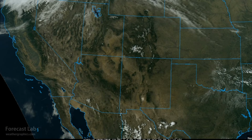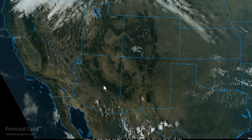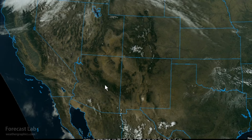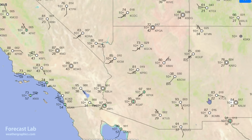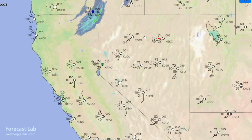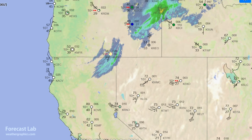Across the southwestern U.S., clear, and we do have some very warm air starting to set up once again in Arizona. Current temperatures back up to 97 at both Phoenix and Tucson, 95 in the California deserts. But up to the north, we get into that frontal zone, which is located roughly around Reno, San Francisco, and it gets much colder as you get up into the Mount Shasta area.